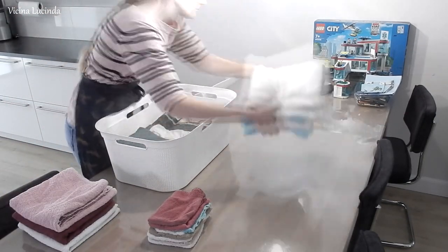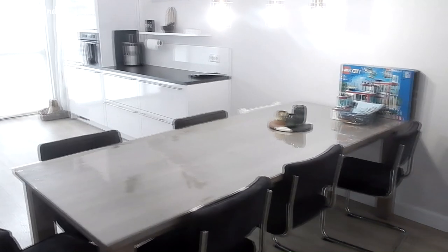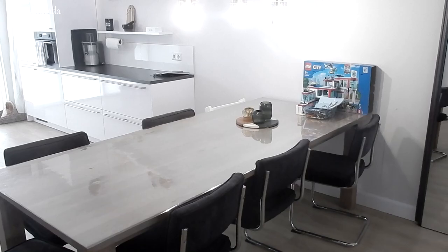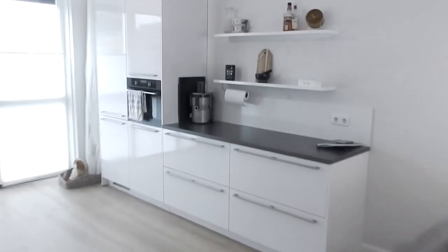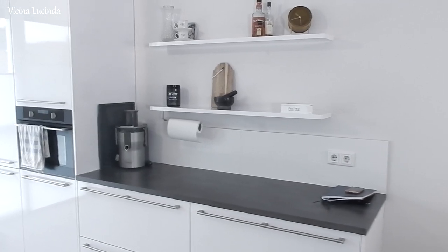The table looks better now, that all the clutter and stuff is almost removed. I will use some of the Legos because my son plays with Legos almost every day. He loves it. Now this is clutter free or clutter poor. It has a more peaceful appearance.